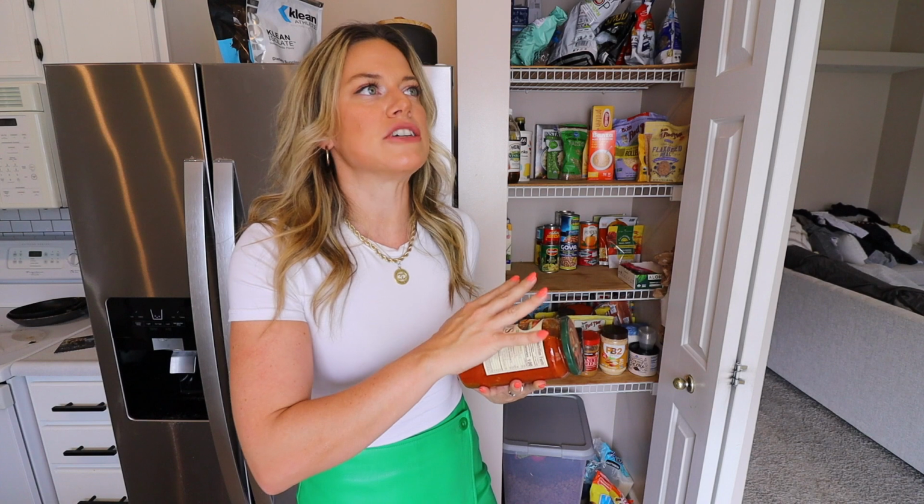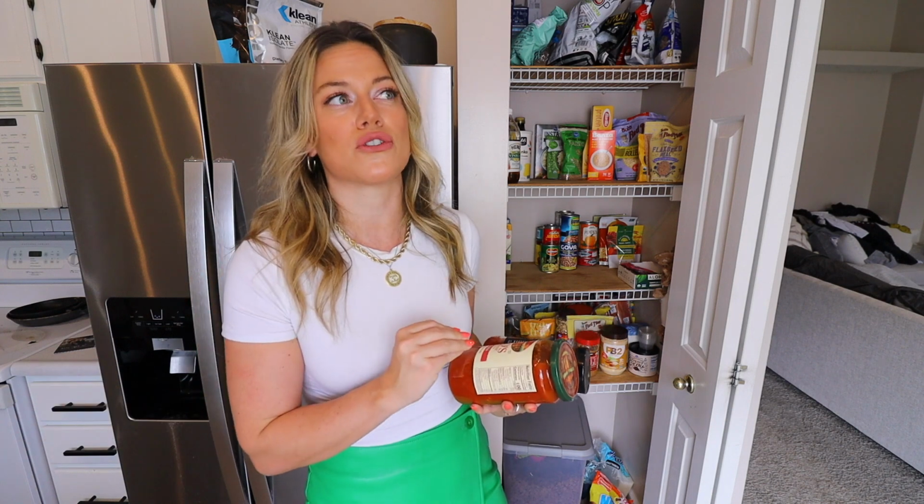I always have at least 2 different stocks or broths in my pantry because you never know when you need it for a sauce. You never know when you're gonna need it if you wanna make a soup, because sometimes I just get in a soup craving. Also, broths are great to have if you are making anything in the crock pot and you wanna keep your protein juicy. Adding some stock is just gonna make sure your protein doesn't go dry.